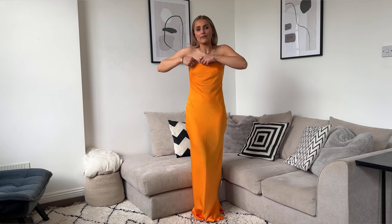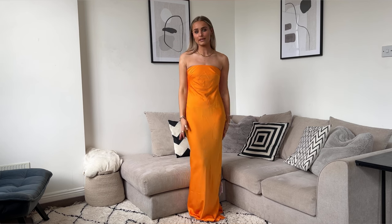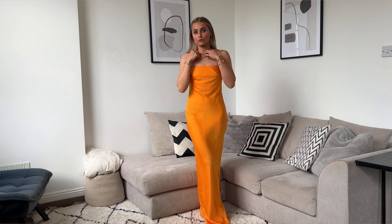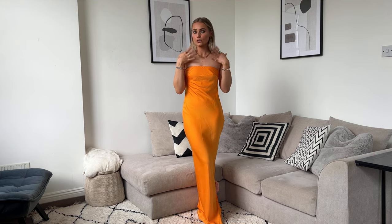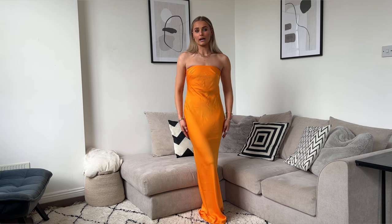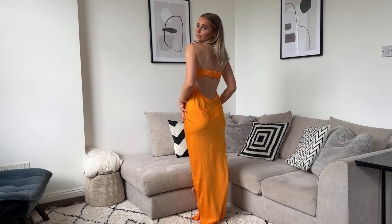Again, I would probably pair this with white heels and a white bag, because I don't know what it is about this color, but I just love pairing it with white. Just plain white accessories, and then I would obviously just wear my gold jewelry. Maybe I would put on a bit of a chunkier necklace just to make it a bit more out there. I love orange and gold as well. I feel like it is such a nice combo. And I really do love this dress.